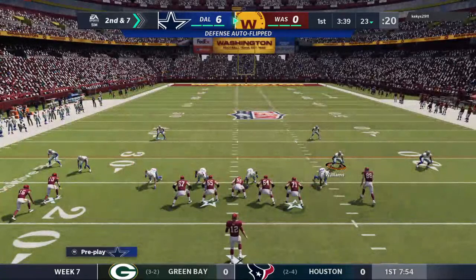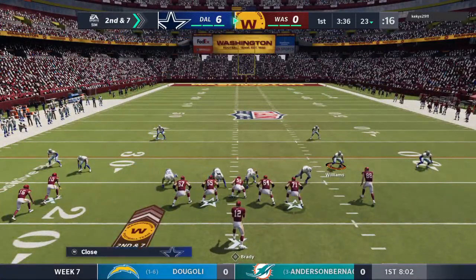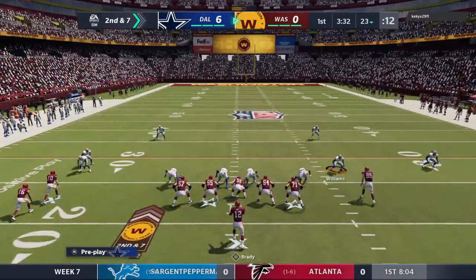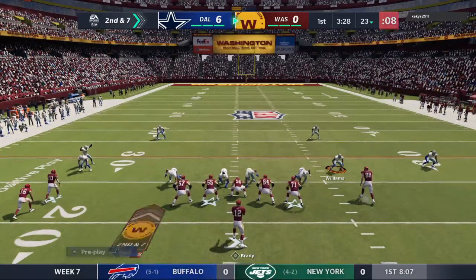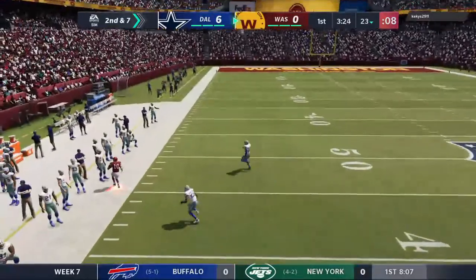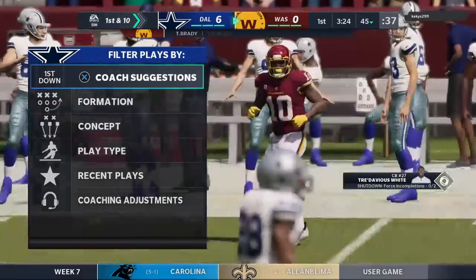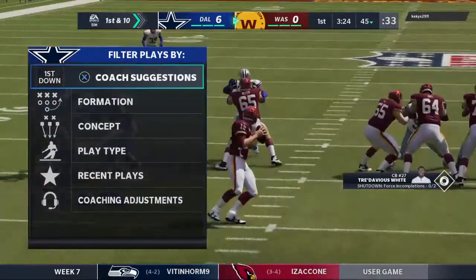Now 2nd and 7 from the 23. Working from the gun, it's Brady. That one caught by Tyreek Hill. And he's going to be out up around the 45-yard line. A gain there of 21 yards.